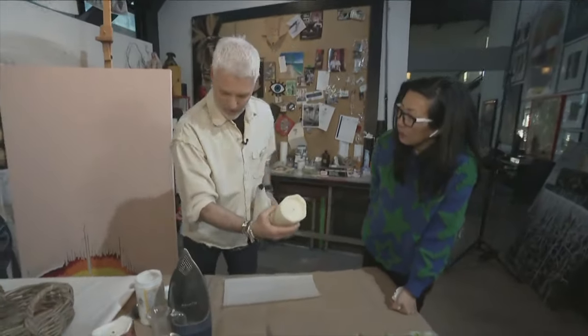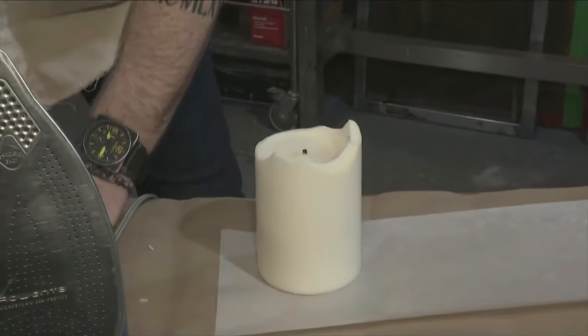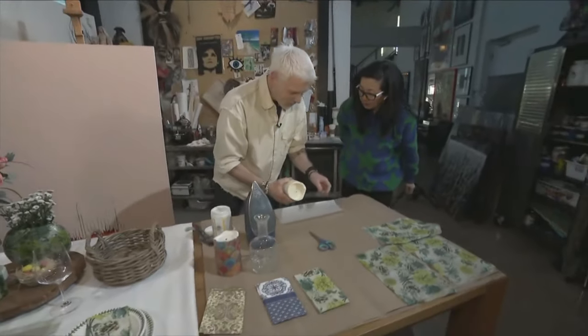So we have this, okay? Because otherwise people just throw it away and that's a waste. You normally throw it away, exactly. And pillar candles, they're not cheap. They're expensive, right? So we're going to take this.